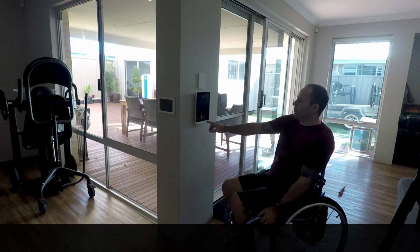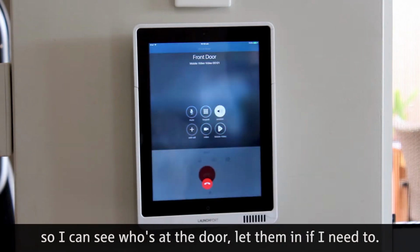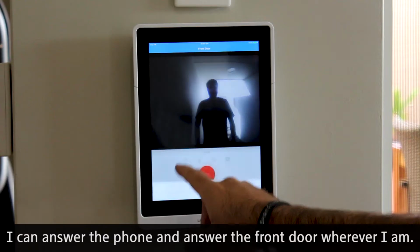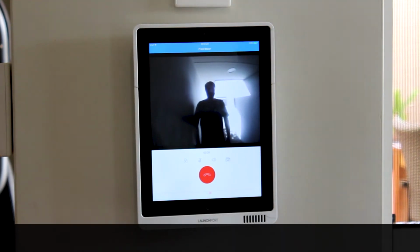When you get to the front door, there's a camera on there, so I can see who's at the door, let them in if I need to. It rings through to my phone. I can answer the phone and answer the front door wherever I am.